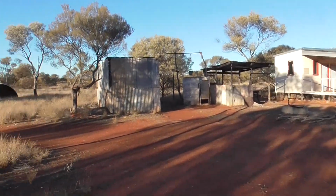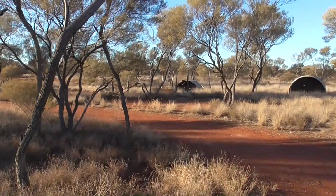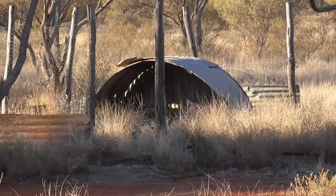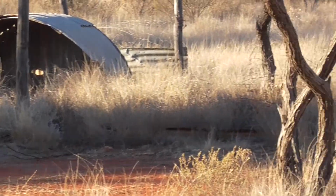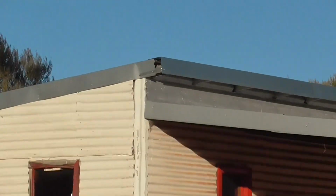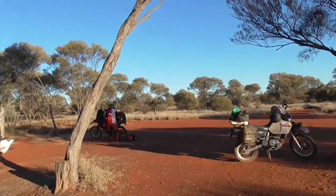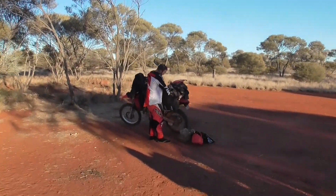Not a bad little spot. It's warmed up nicely now the sun's come up. I was thinking about putting some thermals on, but not going to worry about it now. So they must have had chickens or something. It looks like a little chicken coop. I'm not actually sure how old this place is. It's been revamped a little, so it's got a new roof on it. Go and have a look. Nearly ready.